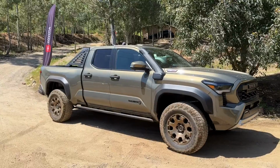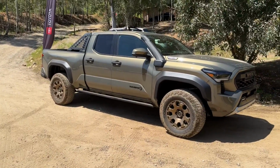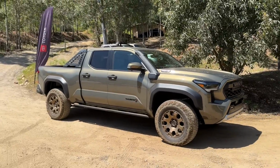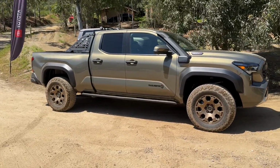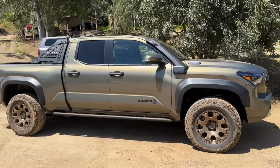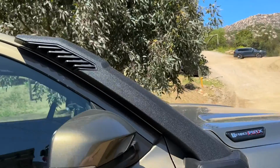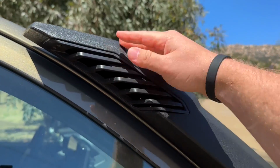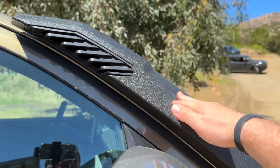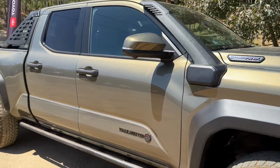That's the slow speed crawling, if you have a lot in the bed, a big load on it. Whereas the Fox shocks that are on that TRD Pro are made for the fast stuff. So it is a little bit of a different truck here. We do have our air intake snorkel here. I wouldn't really call it a snorkel, more of an air intake. It is meant to give you clean air so you don't get all that dust in your air intake, but it's really not made for water fording.